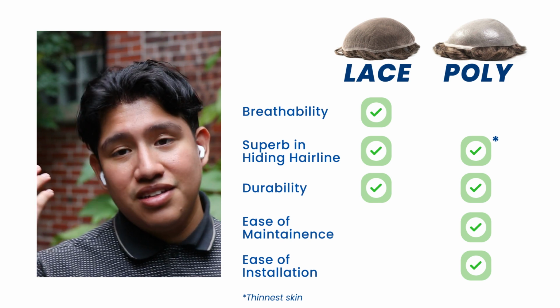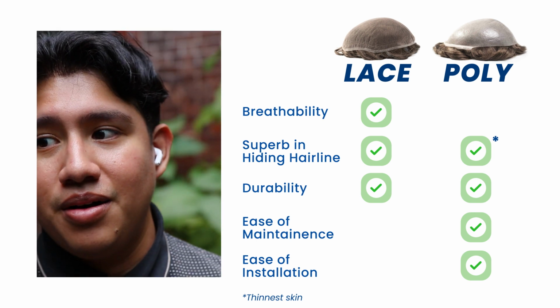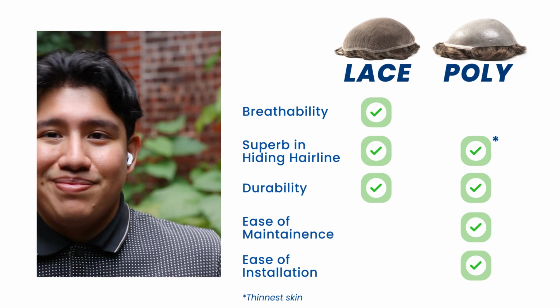I'll compromise the visual of it. I'd rather it look really good and look undetectable. And if it takes a little bit more time, so be it.